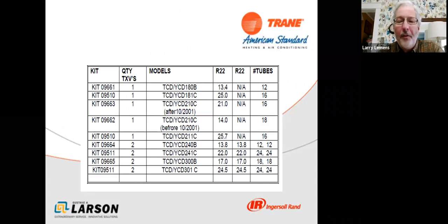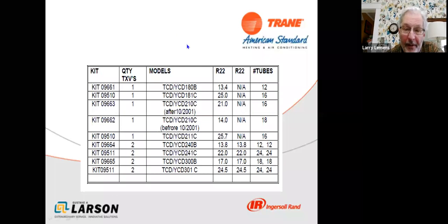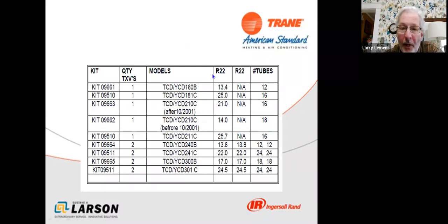But anyway, this is the older units. We have retrofit kits to change some of the old fixed orifice units over to expansion valve kits. If you run into any old stuff out there that has plugged orifices or maybe it's not working right, we can put expansion valve kits in them.